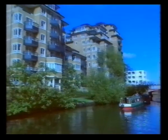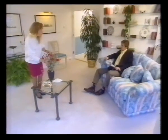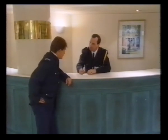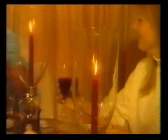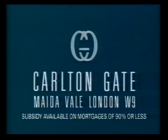London, a place of work, a playground. You want to be part of it, living in the West End where the action is always within reach. Well, look at Carlton Gate in Maida Vale. Luxury apartments start from as little as £89,500. Sports facilities, car parking and 24-hour security complete the picture. Well, almost. We'll also pay all your mortgage interest for the first year. Carlton Gate, Maida Vale. 100% quality in the heart of London. Remember the name? Carlton Gate.